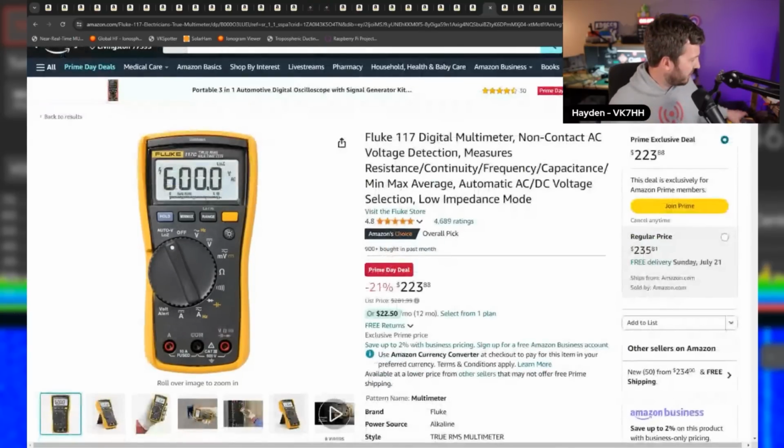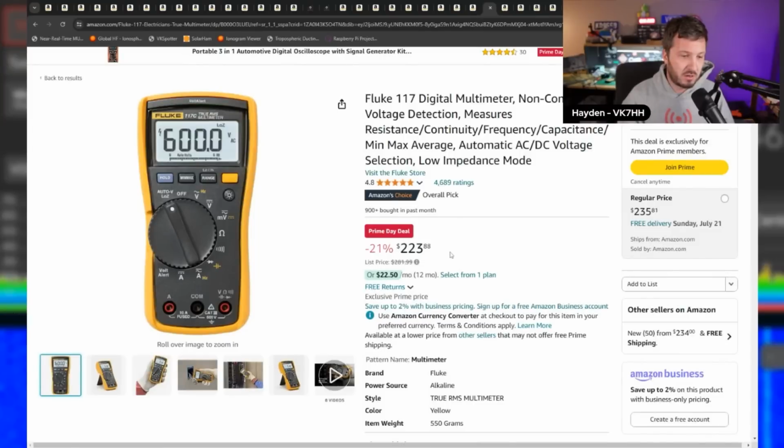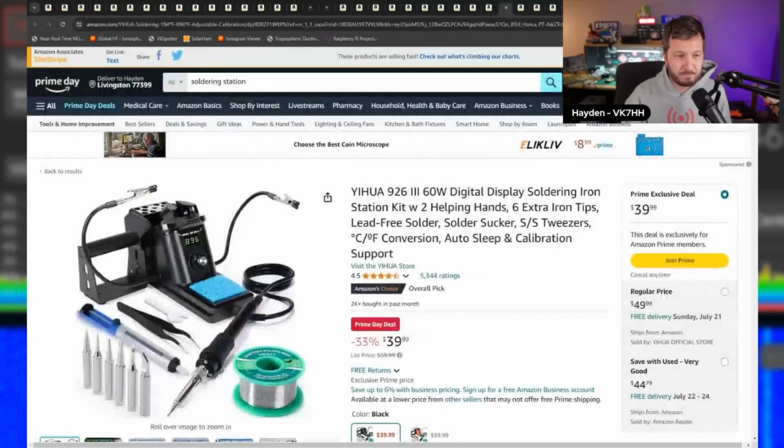I showed my Fluke earlier. This is a Fluke 115 multimeter. I've had this for about 16 years, I think, and it is fantastic. It is so awesome, this multimeter. If you're going to spend some money on a multimeter and you want one that's going to last you years, then you get the Fluke. The Fluke 117 is on special. It's over $50 off, $223. Yes, that sounds like a high price for a multimeter, but you buy once, cry once, right? It has 4.8 stars, 4,000 people just love this meter. This is obviously a newer version of my one. So on special, the Fluke 117.